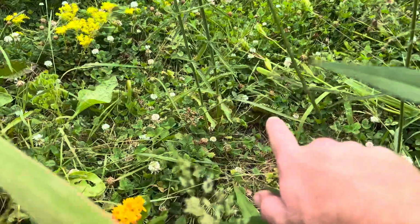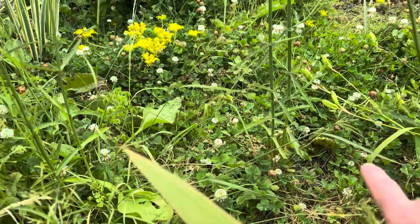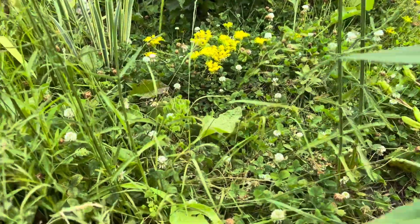There is my hardy cactus, doing pretty well. I can see new growth on the one over here, which again, you just can't even see.